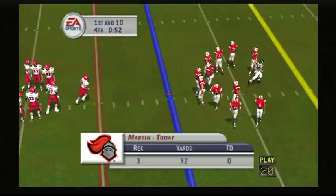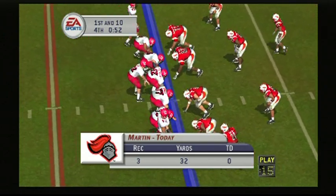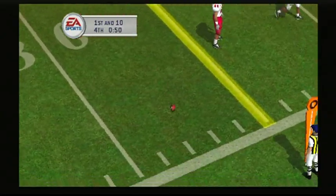First and 10, ball on their own 25. Ace backfield. Drops back to pass. He's looking for his man, and he drops it.